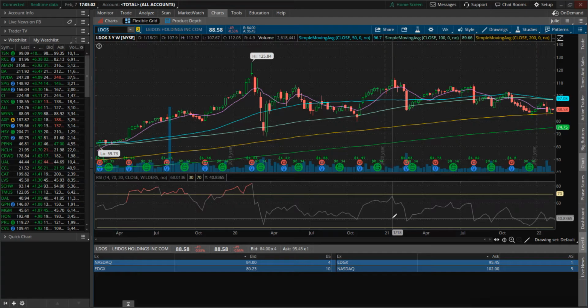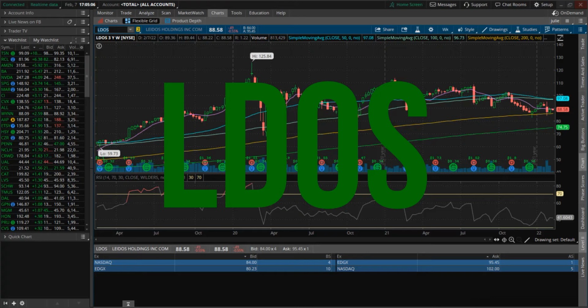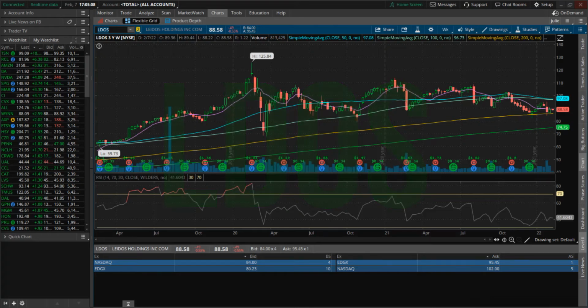So the first stock I have for you guys is Leidos. Leidos is a company that engages in the provision of scientific, engineering, and information technology services and solutions in the areas of defense, intelligence, civil, and health markets. The company was established in 1969 and has its headquarters in Reston, Virginia.